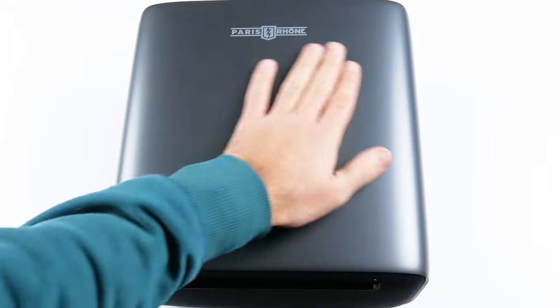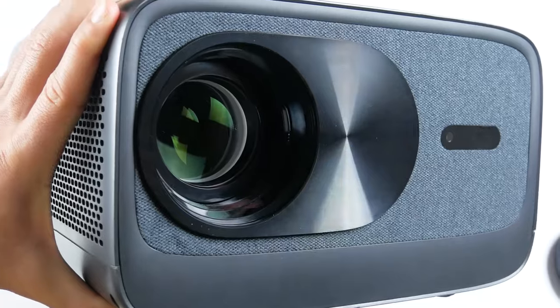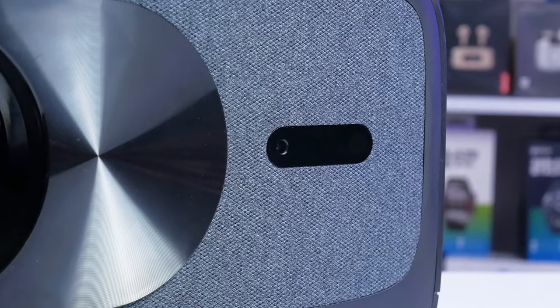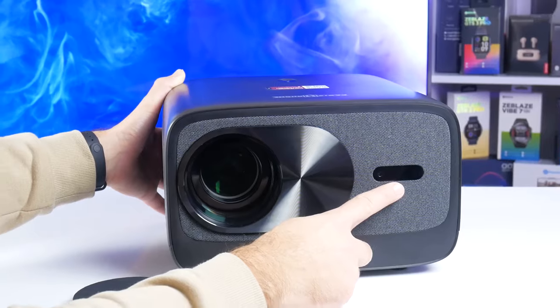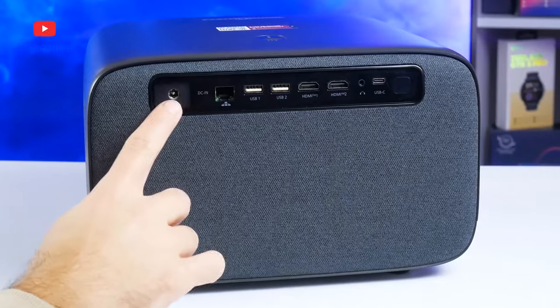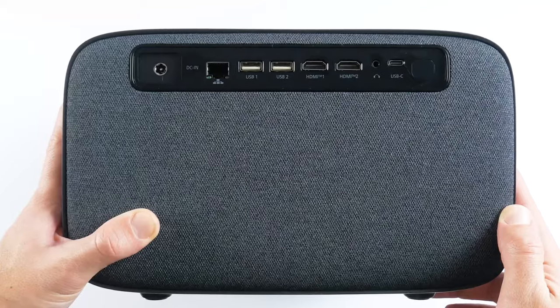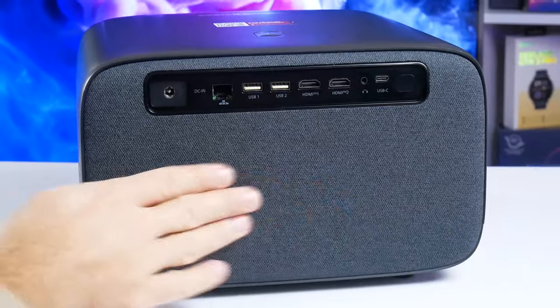The body of the projector is made of matte plastic, but the front panel has a fabric coating. The area around the lens also has a textured panel. It looks very nice. The sensors on the front are responsible for autofocus, auto keystone correction, smart screen alignment, and smart obstacle avoidance. There are large holes on the right and left for projector ventilation. I like that all ports and connectors are in one place on the back panel. There is power input, RJ45 Ethernet port, two USB ports, two HDMI ports, audio out, USB-C, and IO receiver. By the way, the rear panel is also fabric covered.